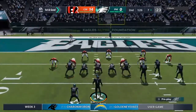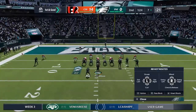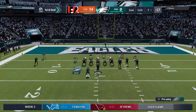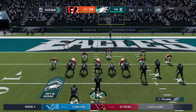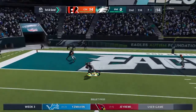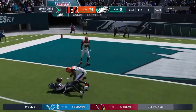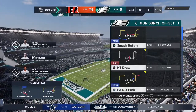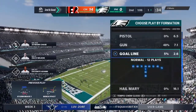This is first and goal and a golden chance to get a score back here before halftime. Check 59, Mike. Mike is 59. Here we go. Out of the gun, they'll look to throw. Now he's got it. And he'll be brought down right on the edge of the goal line at about the 1-yard line. That's good for a gain of 6, second and goal.